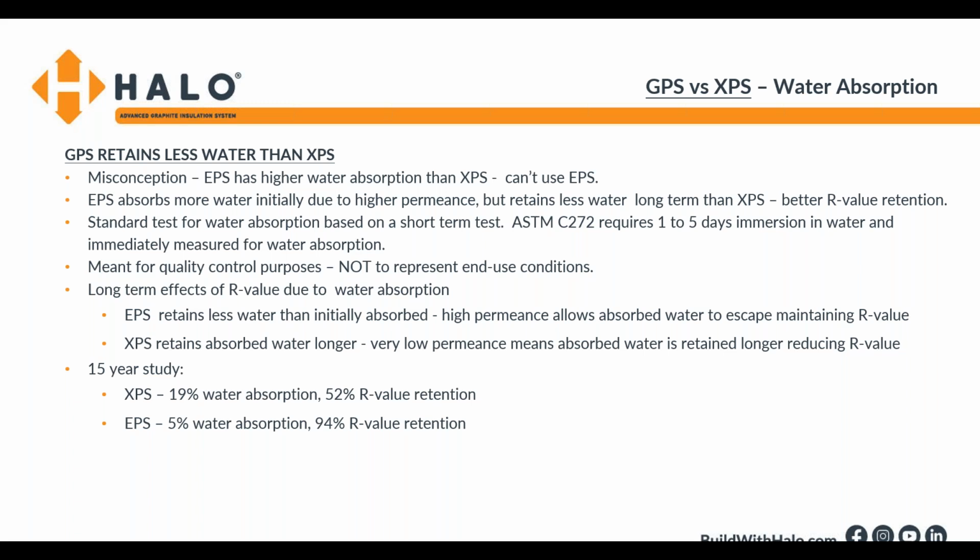There is one study where samples were buried for 15 years. It showed that XPS had on average 19% water absorption and retained only 52% of its R value. With EPS, it had 5% water absorption and retained 94% of its R value. So this is just indicative of the permeance properties of both these materials.